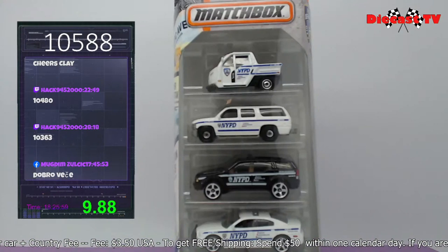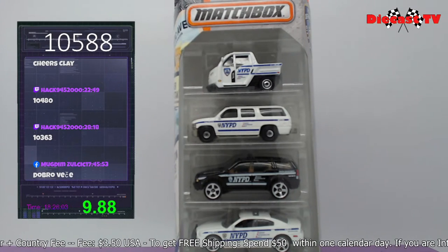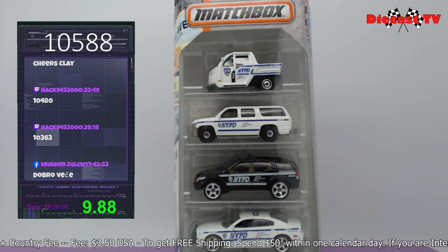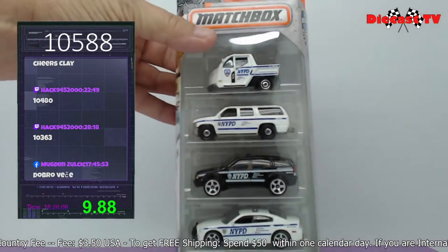Okay, Krista here. Wish me well on doing this video. Hope I can get this in. This is a Matchbox Police Rescue Pack of Five. Of course, the NYPD. Take a peek. All in excellent shape.